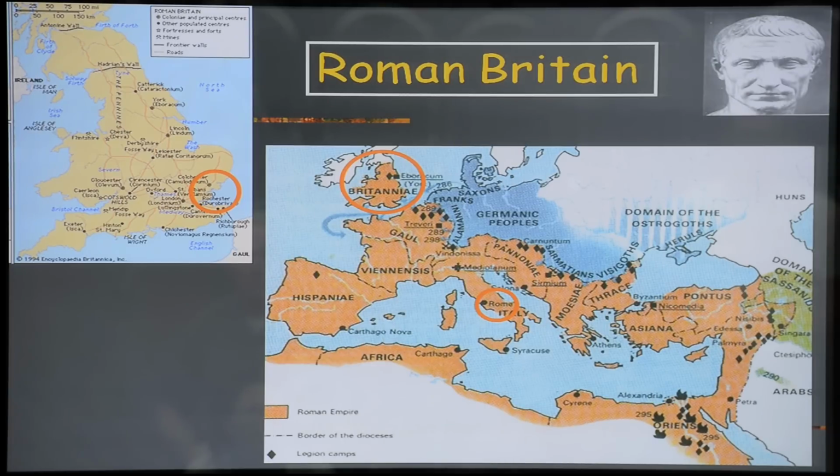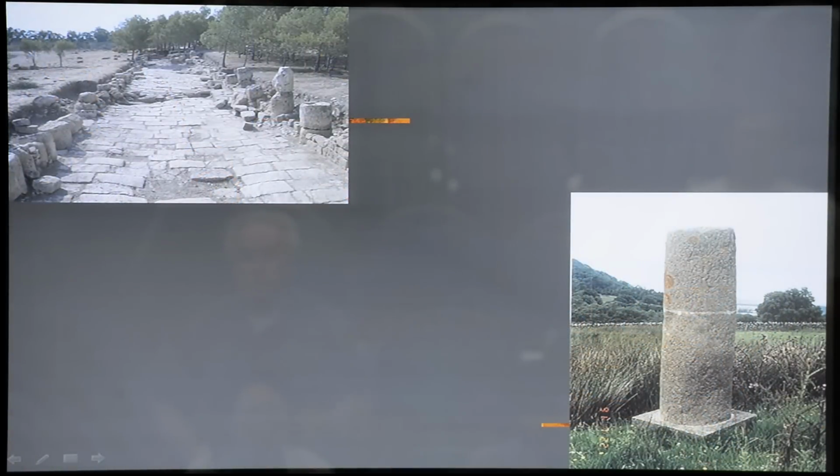That's a bust of Julius Caesar, in case you were wondering. That's kind of what he looked like. That's the man. Now, when the Romans came, they built roads, and this is a mile marker in England.